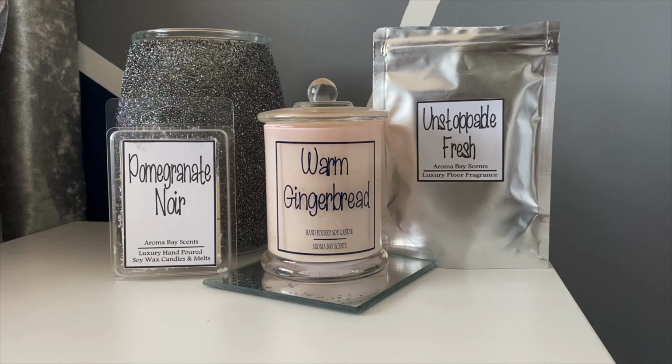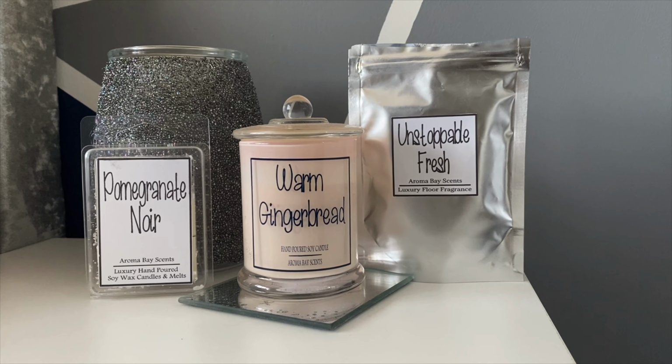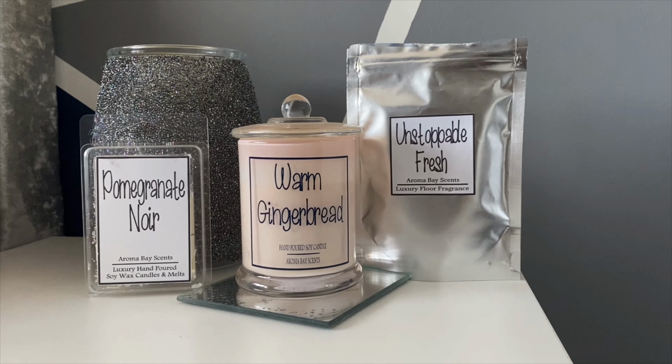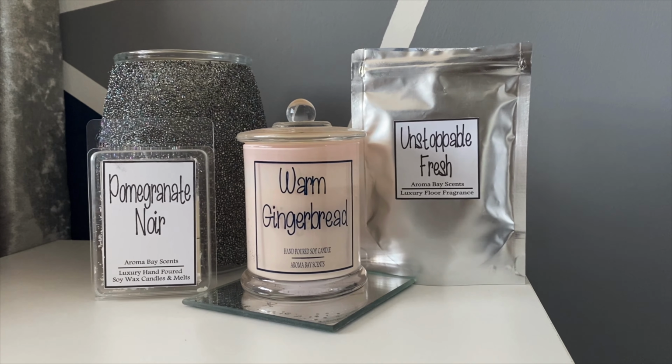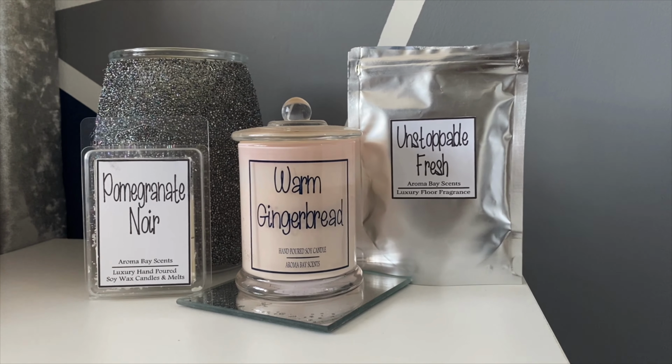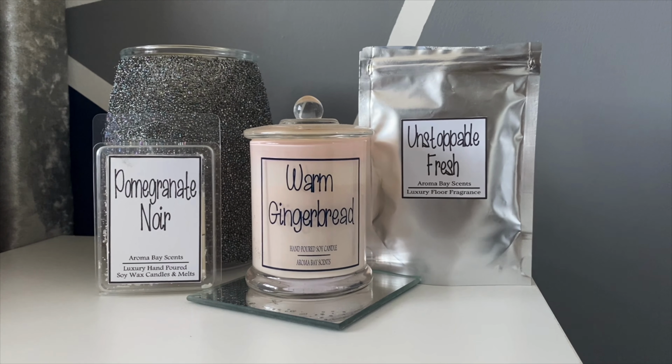They currently have products that include luxury soy wax candles in various scents, including dupes, I always say that weird, from major perfume houses such as Jo Malone, Glass House and Molten Brown. I know a lot of people that like Molten Brown, so obviously this would be a big interest to them.